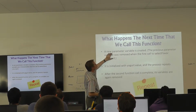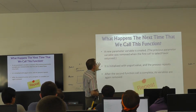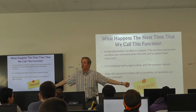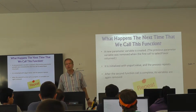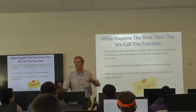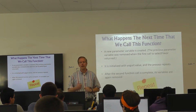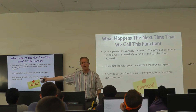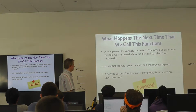A new parameter variable is created every single time we call a function. If we called it before, we threw away all the variables that were used by that function, right? Every single variable used by that function exists while the function is running. The moment you hit that return statement, the garbage man shows up, takes all those variables out to the curb, loads them into his automated truck, and drives off with them, and they are gone forever. It's as though you never ran the function.